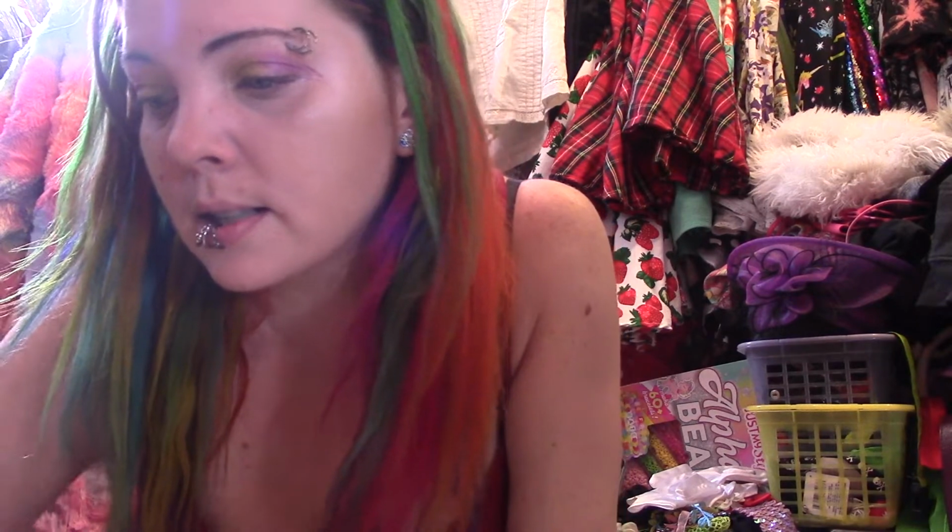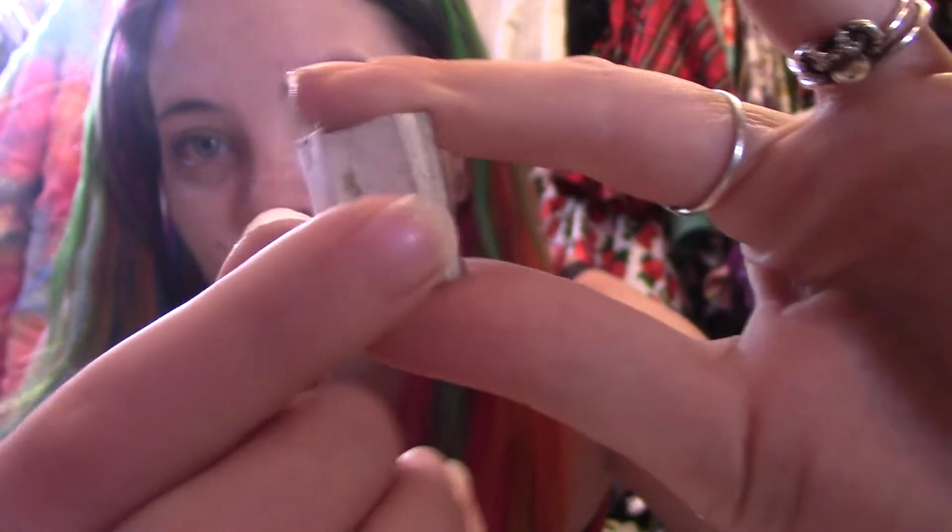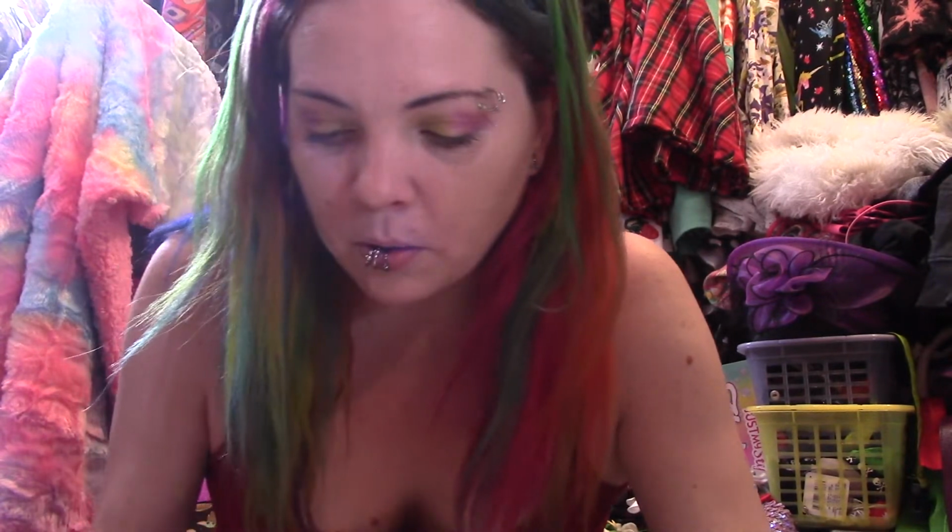So yeah, I'm leaving the little stuff out. The houses, the bench, and the bears are gonna go back. And then I have these tiny little fairy tale books. Once upon a time, with real paper. And they're dirty. Like I said, these were outside, but it gives it more of a woodsy feel.